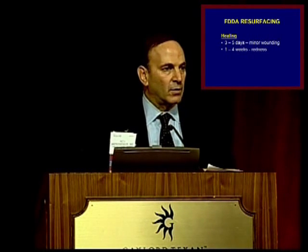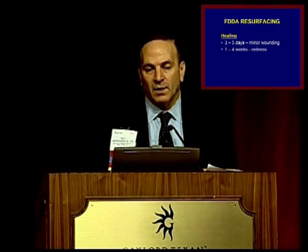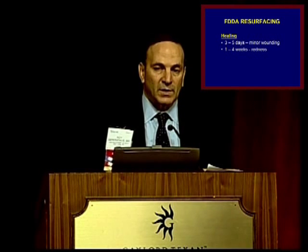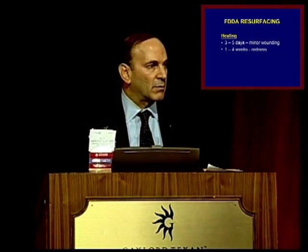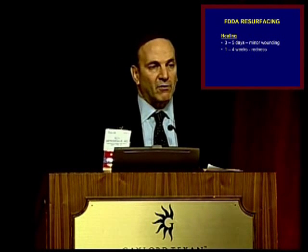Healing is very quick, very different than what we had experienced with traditional CO2 laser resurfacing, which would take at least a week to 2 weeks, and then we'd have persistent redness that would last for months. It's not the case here. Generally, we're healed in 3 to 5 days, and very interestingly, as you'll see in some of these slides, when patients come back for a second treatment, they heal even faster. So something's going on in the skin, so when you do the second treatment, the healing is significantly faster. And the redness sometimes goes away in a week, occasionally up to 4 weeks, depending upon the depth of the treatment.